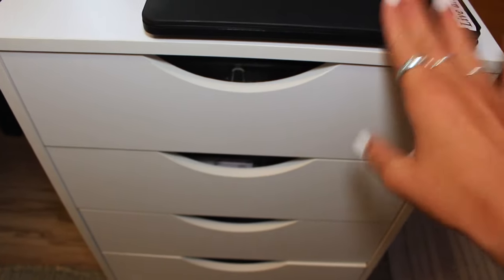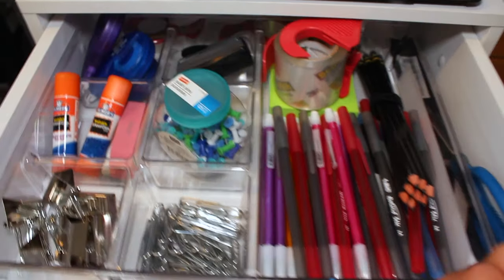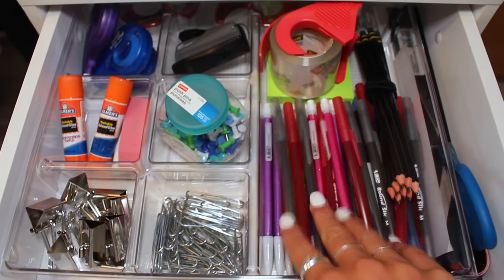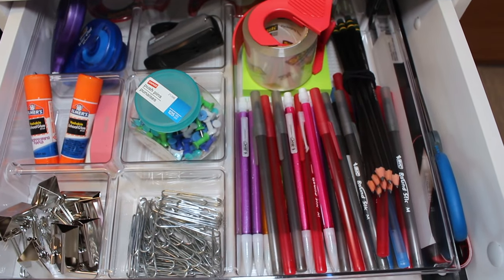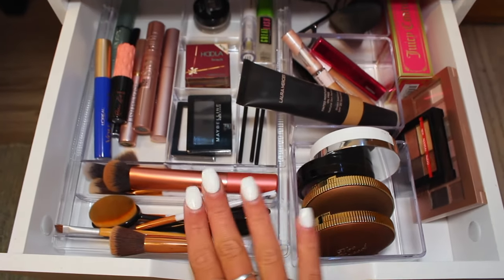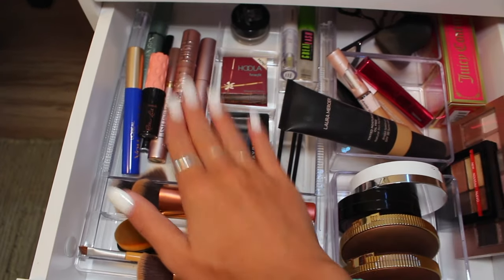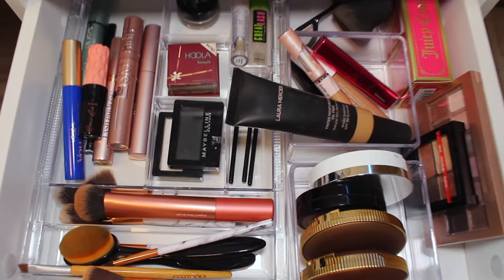I keep my computer usually on the top so it's not on my desk, but in the first drawer I have all of my school supplies. Pretty self-explanatory, but just pens, paper clips, binding clips, glue, scissors, ruler, and anything that I would need for office supplies. Just below that one I have all of my makeup, which is my brushes, my bronzer, my eyeshadow, some mascara, and some other general things that I use on my face.